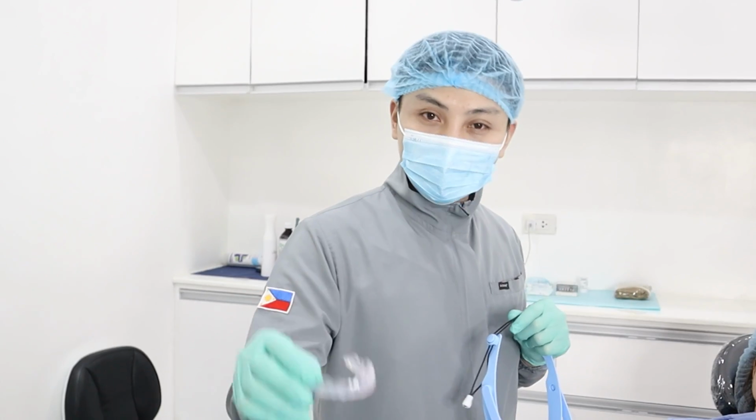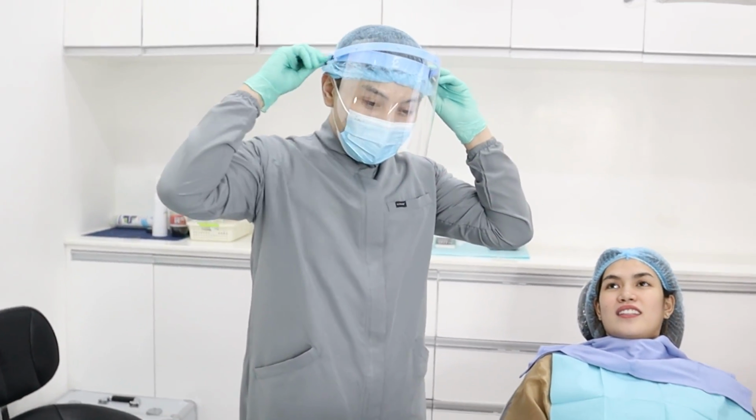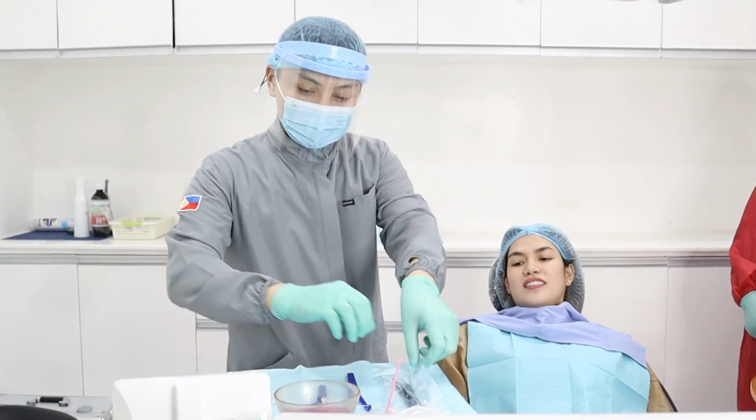So kaya tayo nagsusot, diba? Right? So we'll be doing the fitting today. Pero bago mag-fit, mag-polish muna kasi may concern siya ng konti sa may bandang molar area. Alright?